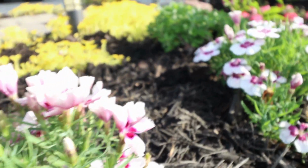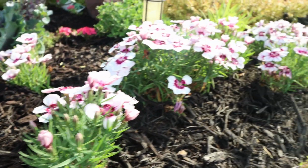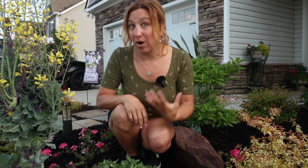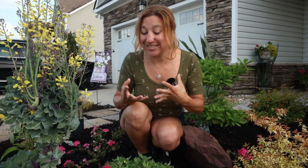So what I decided to do just a couple of weeks ago was dig up each one of those little tiny plugs and put them a little bit more together. The idea being I wanted them to poof out into more of a sea of dianthus, similar to the way, like I said, the rock garden looks. So that's the idea. And I have a lot of them, so I think that's gonna work for me.